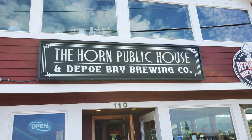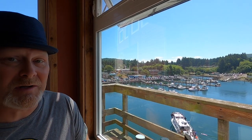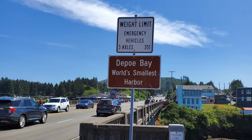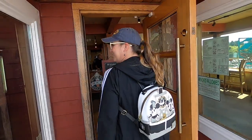We found this restaurant right on the road here called The Horn. And the cool thing about this place, if you look behind me, this is the world's smallest harbor. World's smallest, they say. There's actually a sign outside that says that. A lot of the places are full right now and they're kind of small, but there was space in The Horn. So we thought we would come in and check it out, bring you along with us. Let's see what the menu looks like.